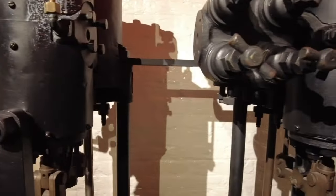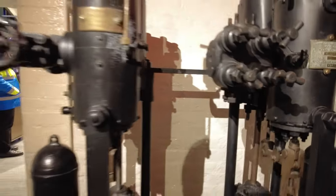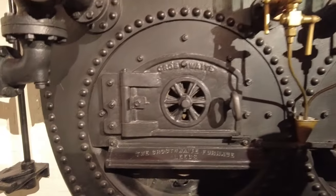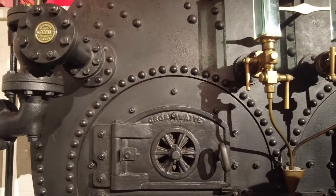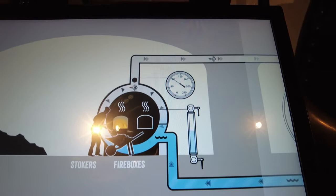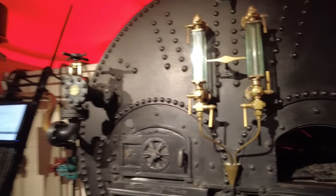So we are in the engine rooms now, where all the magic happens: the steam, the boilers, the coal, the hot, dusty, horrible environment. So let's go. So this is the actual boiler. See the water coming into the bottom and the steam coming out the top. So this is where this would have happened.